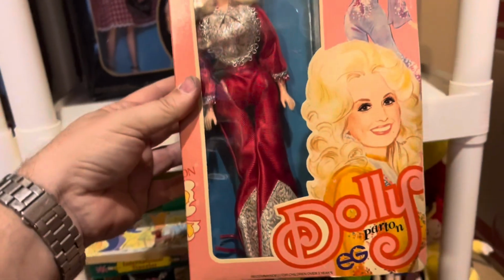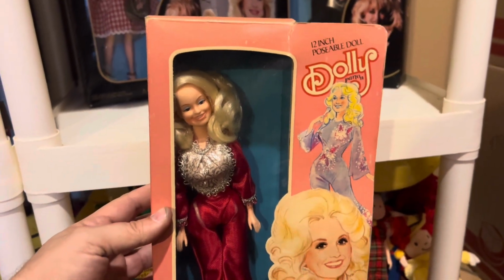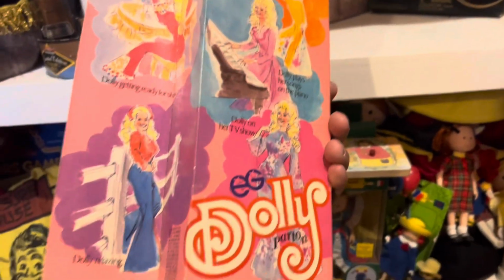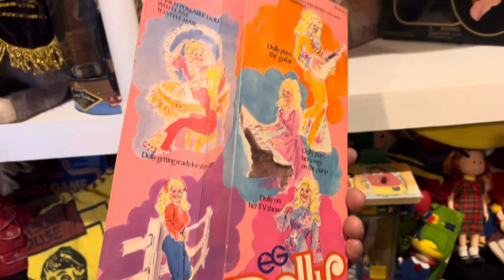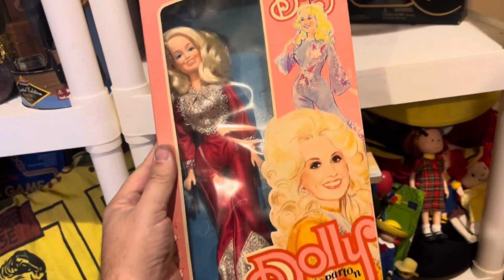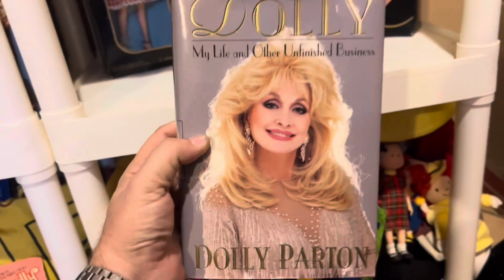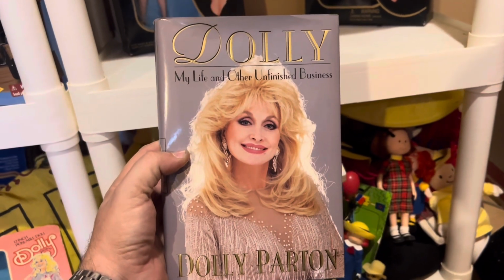Then we have the original Dolly Parton doll in her red jumpsuit, and she's worth about $80 still in the box. It's from the 70s. Look at the graphics on that. It's really cool. And then we have some of the newer dolls up there in the book. Her book is worth about $13.